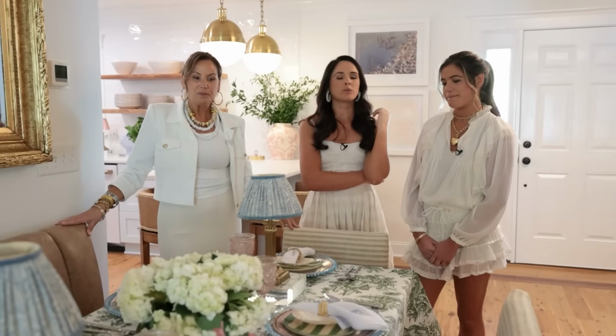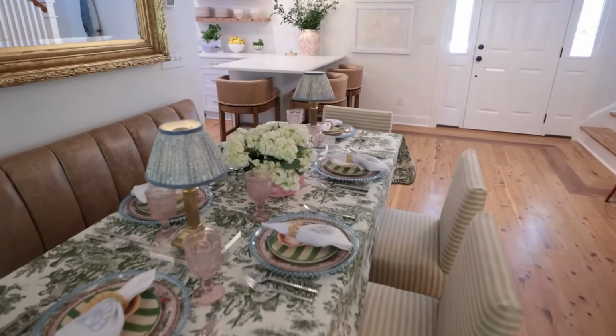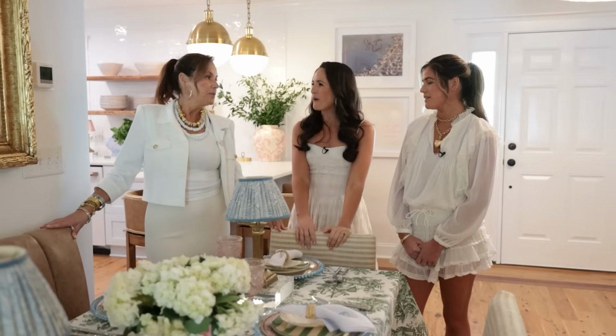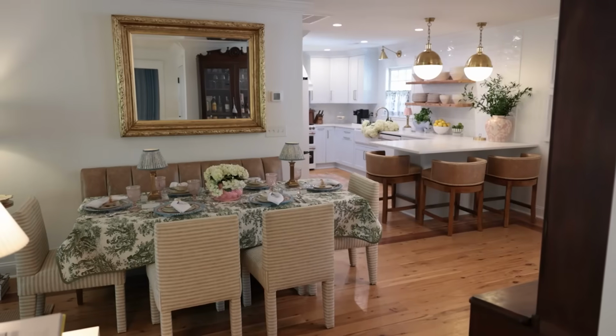Well, it was perfect though, because when we first came in here, like one of the biggest things, we were like, okay, there is no dining room. And so we were like, we want to create a space. Like we love sitting around the table and talking and eating dinner. And that is also another thing growing up. We always had like comfy upholstered chairs. We never just had wood chairs.